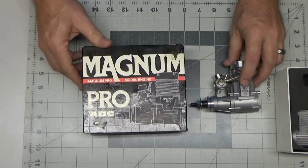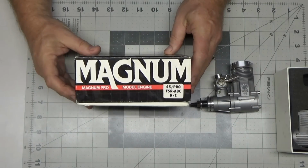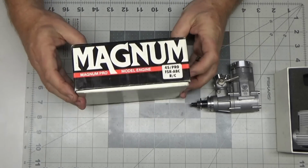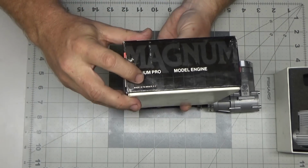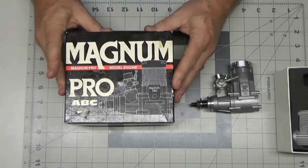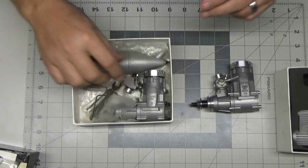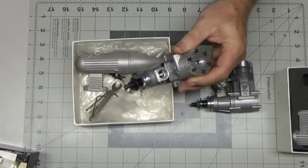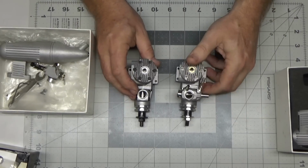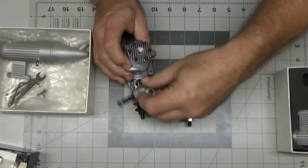So this I did a video on two years ago, and this is a Magnum Pro 45 FSR ABC engine, also made in Taiwan, Republic of China. So the interesting thing here is this is back in the day when both of these engines were made in the exact same factory by a company called Thunder Tiger. Yes, Thunder Tiger Manufacturing used to make numerous different clone engines, if you will, for the industry.